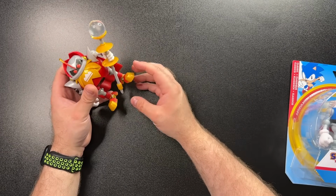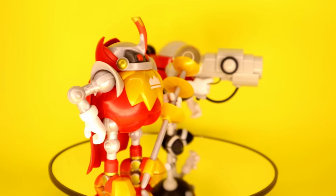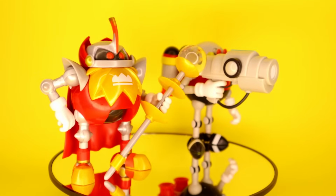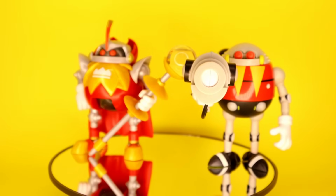I guess we got to have it at an angle so it doesn't grind on the ground all too much. But since I already compared all the other Eggman baddies, I didn't pull out, what's his name? Egg Robo. So here is Egg Robo next to the Heavy King. I feel like they belong with each other. I feel like they could hang out.